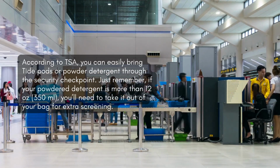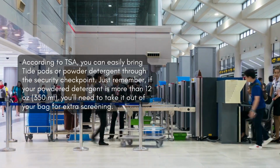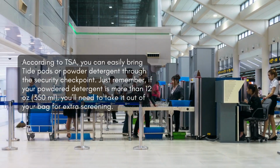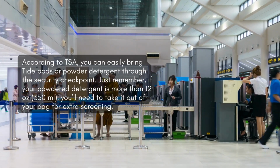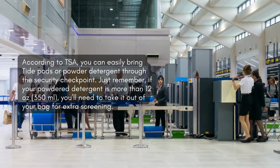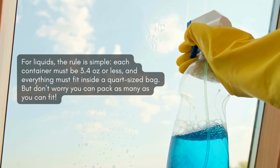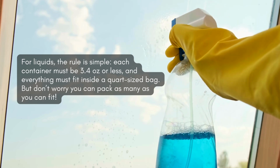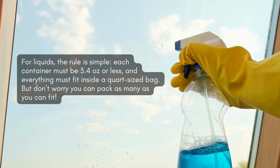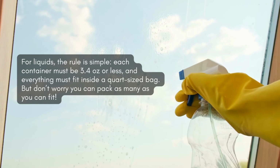Bringing detergent through security. According to TSA, you can easily bring Tide Pods or powdered detergent through the security checkpoint. Just remember, if your powdered detergent is more than 12 ounces, 350 milliliters, you'll need to take it out of your bag for extra screening. For liquids, the rule is simple. Each container must be 3.4 ounces or less, and everything must fit inside a quart-sized bag. But don't worry, you can pack as many as you can fit.